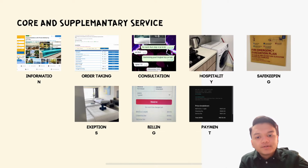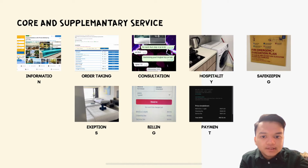So number 4 in core and supplementary service is hospitality. Since Imperio Residence is a service department, they provide a lot of convenience in the room to make it easier for customers, such as a washing machine, fridge, hair dryer, iron, electric stove to make it easier for occupants to cook, and television for entertainment. Other than that, outside of the room, Imperio also has a swimming pool and gym to fill the free time of occupants so they don't get bored while staying in the building.